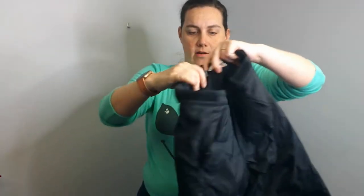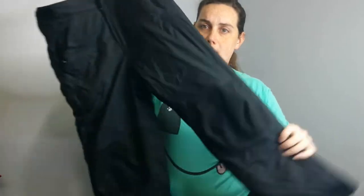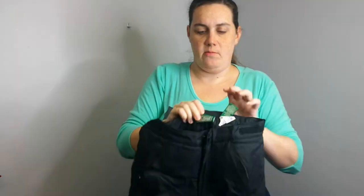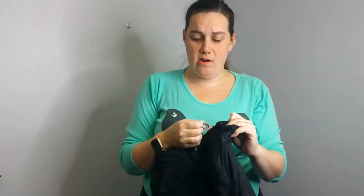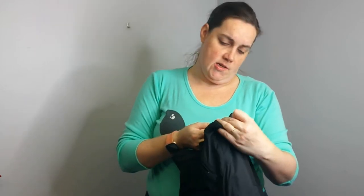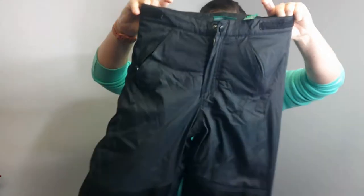These are a pair of little kids' snow pants, which we are coming into that season. They are vintage L.L. Bean. There's a lot of L.L. Bean at the New Hampshire bins because we are near Maine, which is the L.L. Bean headquarters. Yeah, they're size 8, just black.